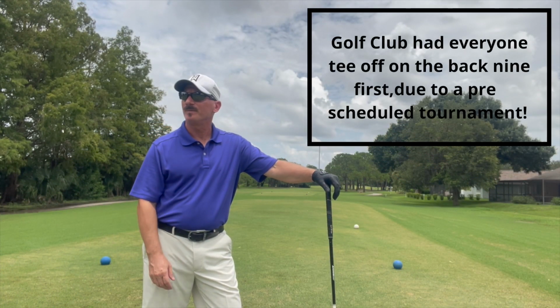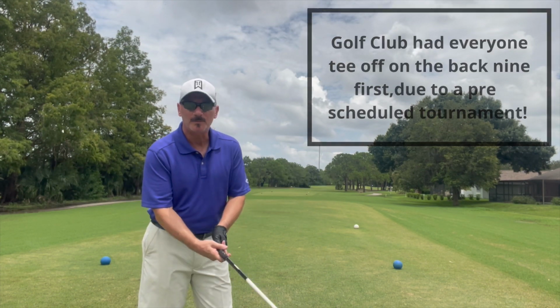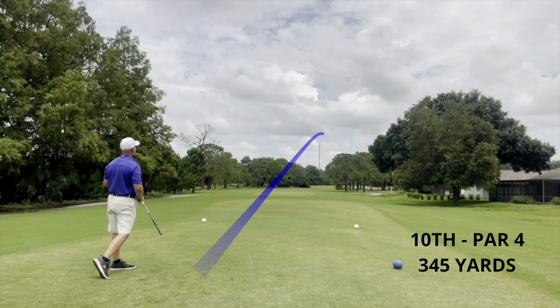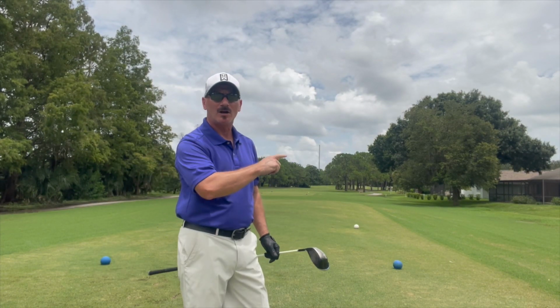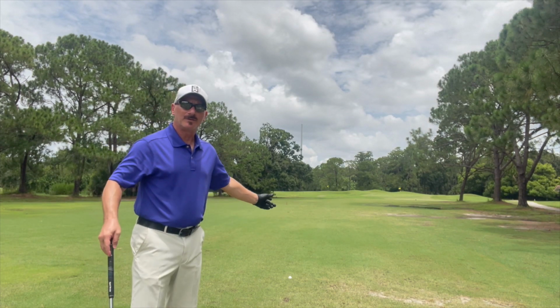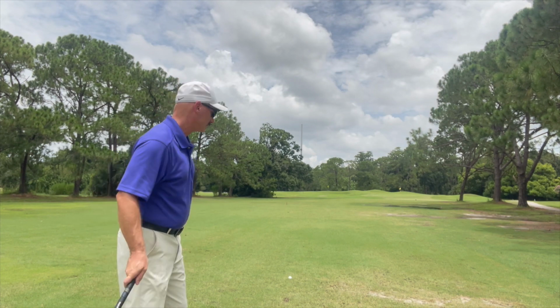We're on the 10th tee. It's a par 4 straightaway, playing 345 from the blues today. It's cart path only today. All right, I'm on the right side by the cart path. Let's check it out. All right, I have 135 to the hole. I'm playing a pitching wedge straightaway.